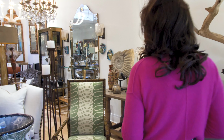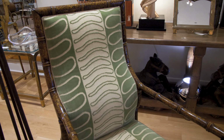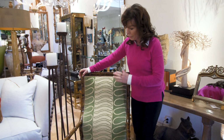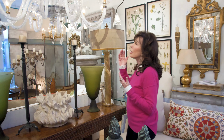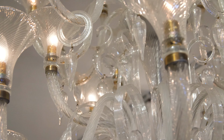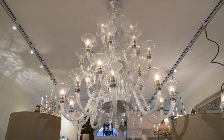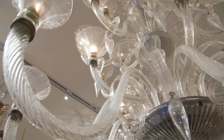Okay. So this is one of my favorite chairs at Cachet, reproduction, and it's based on a reproduction of a Regency style, and it's done in bamboo finish. And the other thing that's so cool that people love is this lumbar element to this chair. Oh my God, I love this chandelier. This is a beautiful Murano original chandelier, and I've never seen another one like it. This would be beautiful with our table arrangement. And so let's plan on having dinner now and see how it all works together.